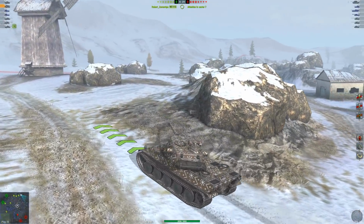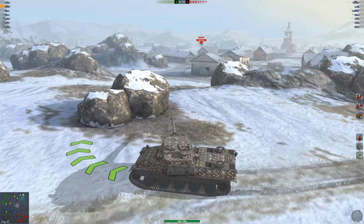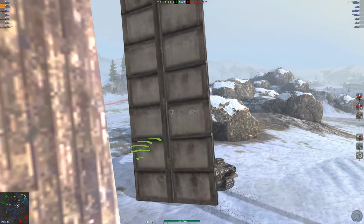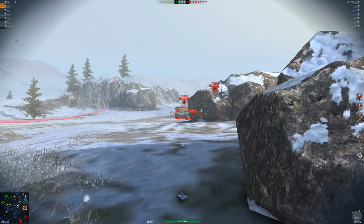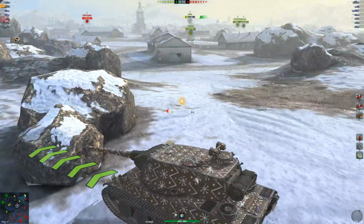Obviously, when you do go this fast, you are much faster than the enemy team. So I want to try and see if we can spot maybe the enemy E100. We also got that 263 all the way off to the back. But yeah, I want to see if we can maybe get a shell into the E100 or somebody over here. There you go. There's the E100. There's a T57 Heavy. And boom, nice shell right into that vehicle already for 400.